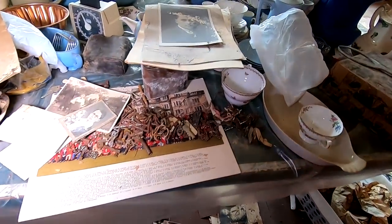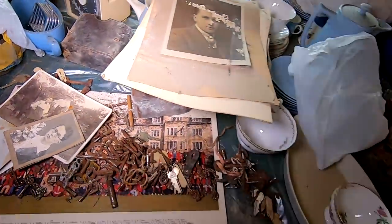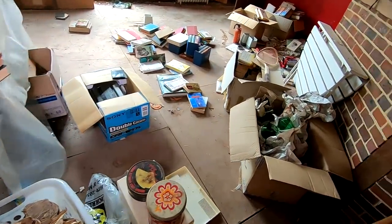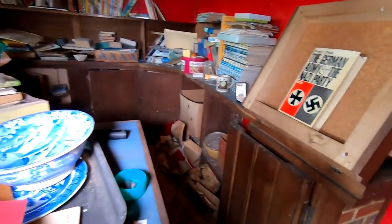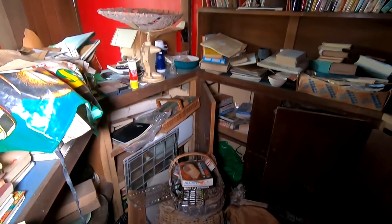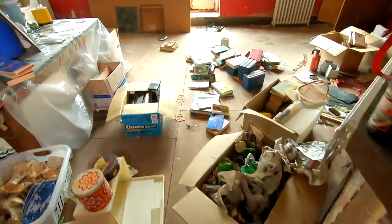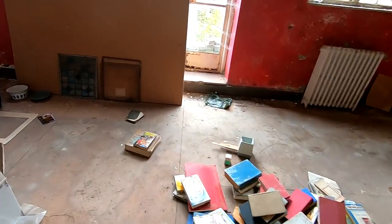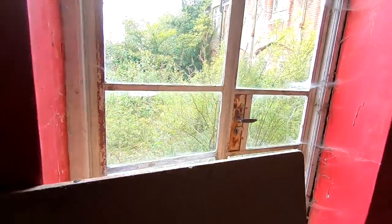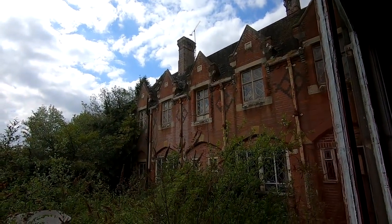Some more photos here. Look at all the stuff in here. Wow. Show you the rest of the house now. There. It's huge.